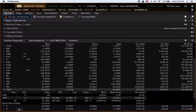Just wanted to walk you through a quick adjustment on a bear call spread that is at a little bit of risk. The trade hasn't gone horribly wrong yet, but it's not working out as much as we'd hoped. I'm talking about this trade here on Tesla. It's a 360 by 365 bear call spread that expires in 16 days, and we got 5 by 5 contracts right there.